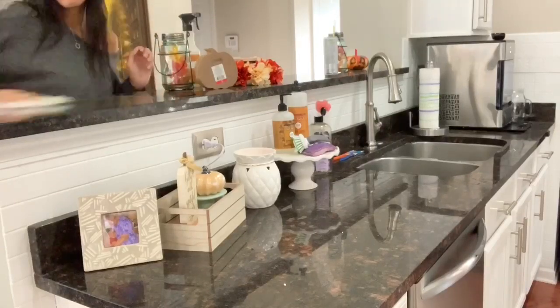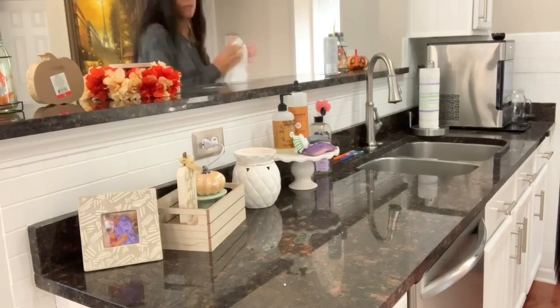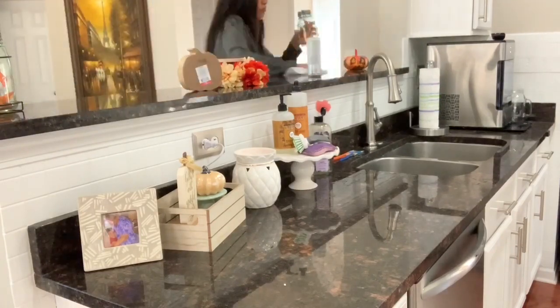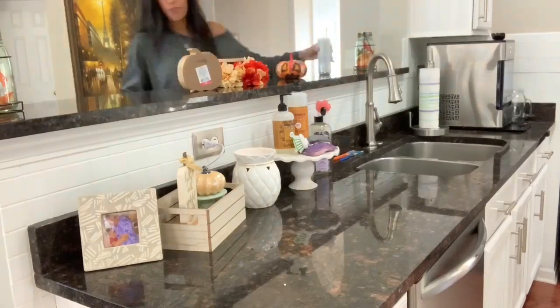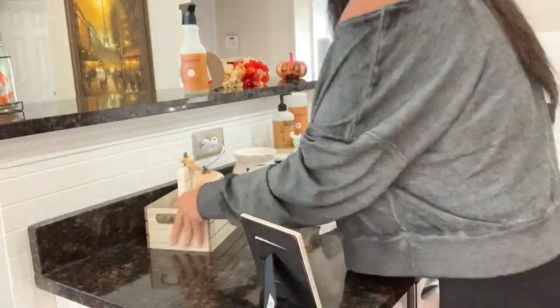And to clean off the countertops, I'll be using the Mrs. Meyers in the apple cider scent. This smells amazing. My two favorite fall scents from Mrs. Meyers is apple cider and also the mum. Those are definitely my two favorite, but they also have an acorn spice one that smells really good. So definitely get your hands on those if you have not already. They smell so good.